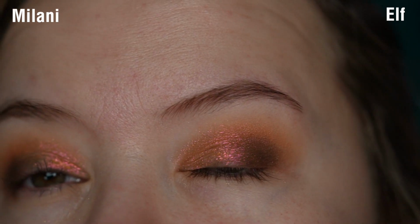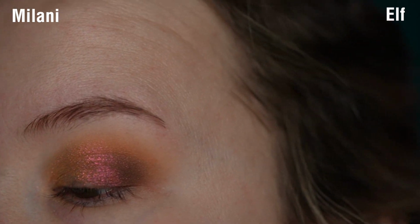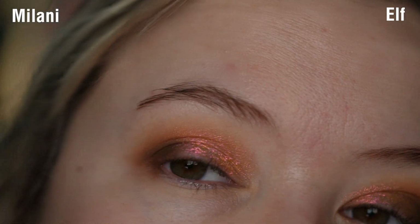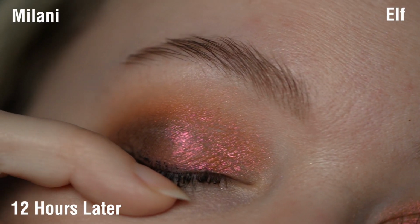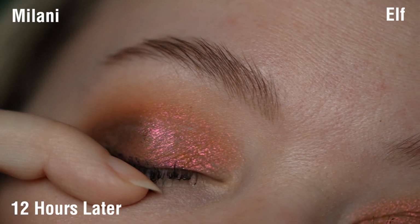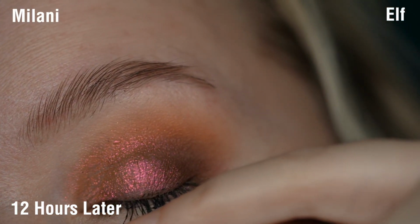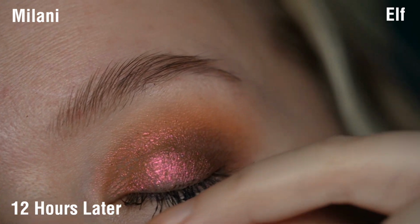So overall, I would say both of these were pretty good. I wasn't really expecting absolutely no creasing or anything like that with most of these. I kind of figured there would be just a little bit of creasing here and there. It's just a matter of how much and can I fix it, which of course for all of these I did not go ahead and fix it throughout the day. I just let it stay and get worse and worse, or sometimes the creasing and fading just stops at a certain point and then doesn't get any worse.